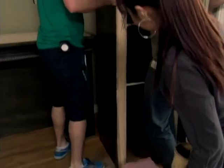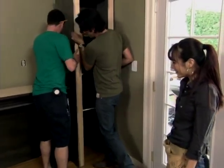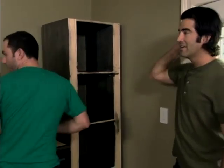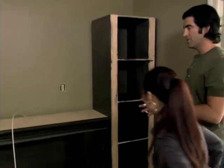Oh my gosh. What do you think, Choi? Wow! Pretty good, huh? Awesome. Yeah, what's good about it is that there's a lot of components here, but it doesn't take up too much space right now. Yeah.